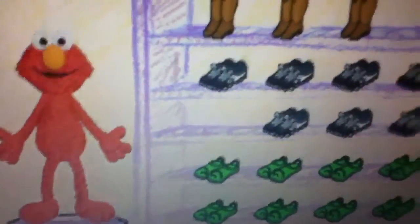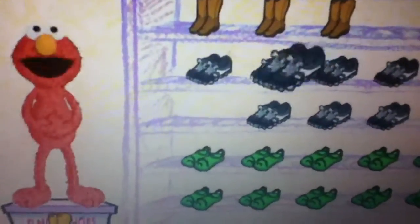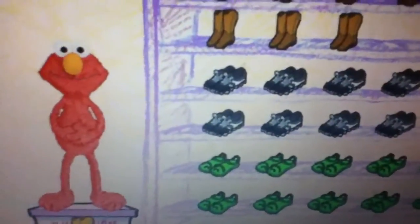Those shoes are already in the shoe rack. Click on one of these pairs of shoes instead. There isn't any room for those shoes. Nope, that's not where those shoes go. Look closely at the way the shoes are placed in the rack and try again.